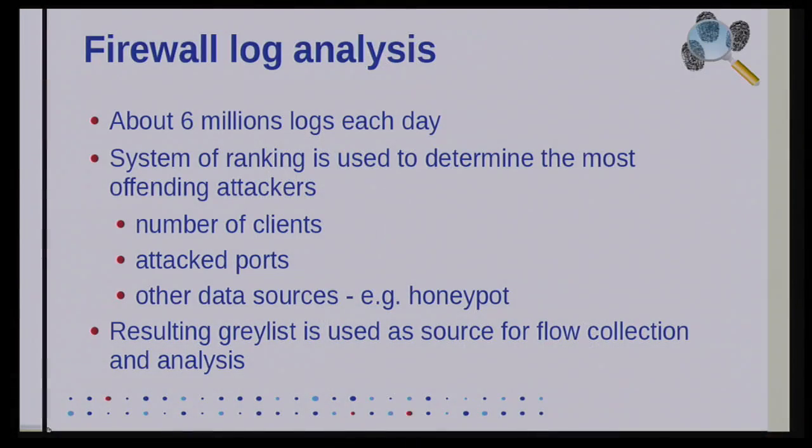For the firewall logs, we analyze about 6 million log entries a day. We try to find the most offensive attackers, based on the number of clients that were attacked, the number of ports, and stuff like that. We also include some data from the HoneyNet. From those data we make the gray list, which is again used for the NetFlow analysis later on. If we see a strong attacker, we create a gray list, inform the Turris to send us the flow data, and we can explore a little bit more what the attack is about.